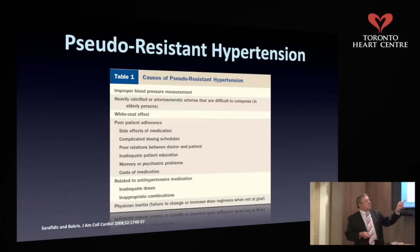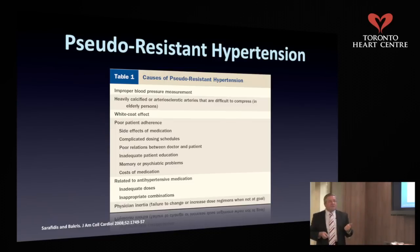It could be because we're using inappropriate combinations. And again, in that patient, using a beta blocker was probably not a very good idea. She's 70, and the beta blocker is probably not going to be a very good agent for that patient. She doesn't have heart failure, she doesn't have angina, so using a beta blocker wasn't very good.